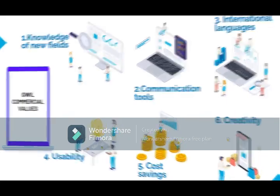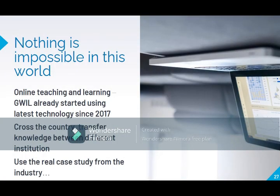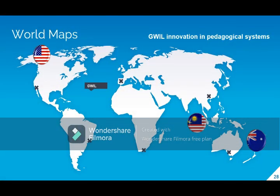As a conclusion, global work integrated learning represents an innovation in the pedagogical system.